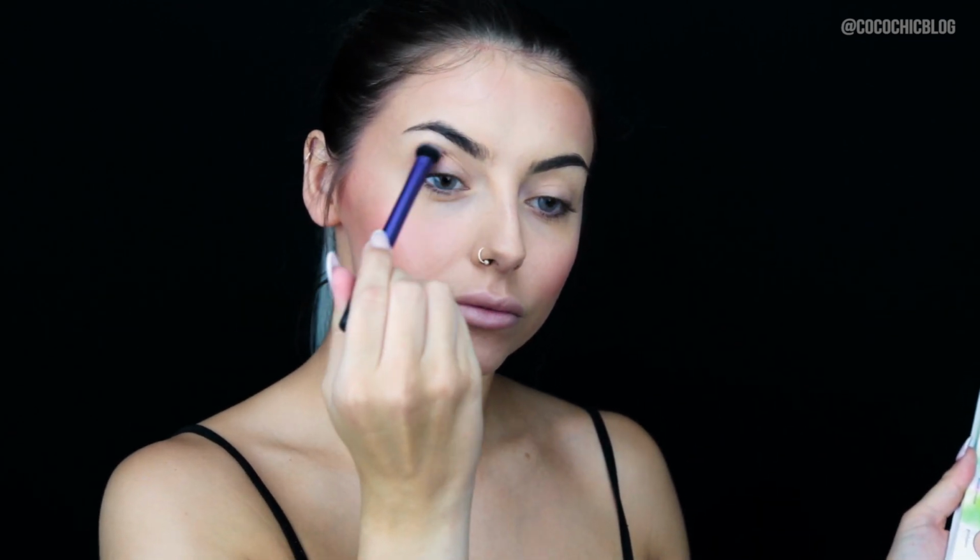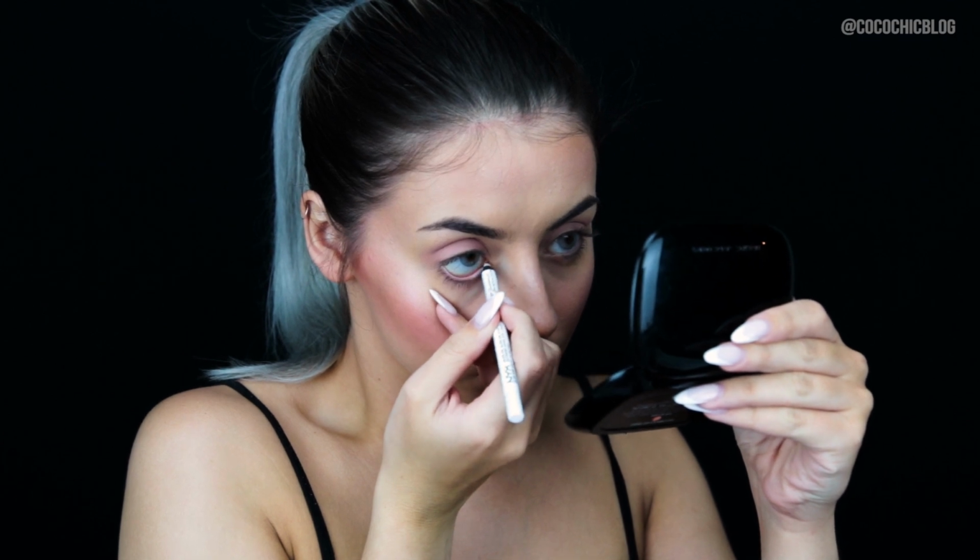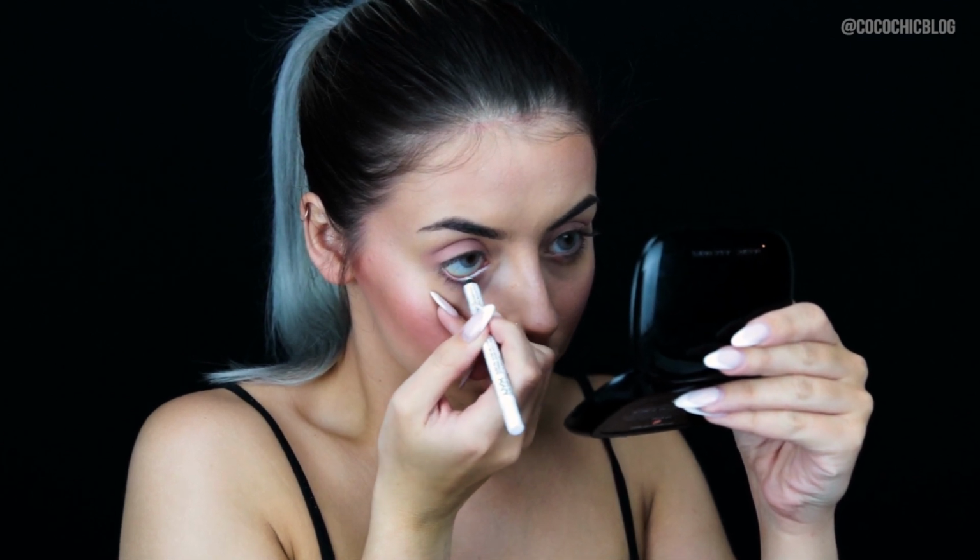Then for the eyes, super simple for this one, I'm just going to take a matte brown shade and work that through my crease. And then I'm just going to line my eyes with a white liner to make my eyes look bigger. I'm also going to take that on my lower lash line a little bit more to make my eyes look even bigger, and then I'm filling in my lips with a matte baby pink liquid lipstick.